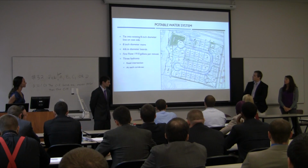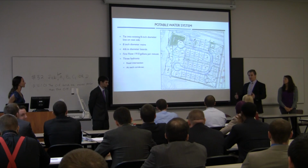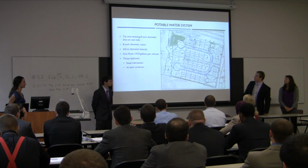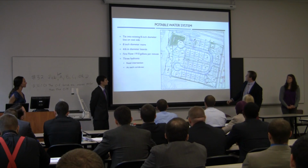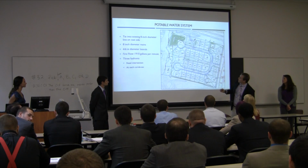pond. For a potable water system, we ended up using a loop just because it was very easy for our site to create that loop. We had to have an easement along the west side of the site in order to access the pipe with a blow-off valve in the upper left-hand corner and hydrants here, and here. They will show up in a second.